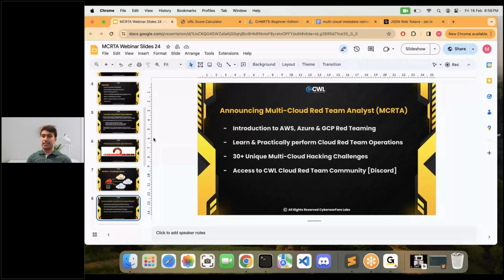Then we'll also discuss some of the red team operations, like how you'll actually perform those operations, performing some sort of OSINT activities on the public internet, identifying that information, and how we can use that information to get access into the cloud. And then you have to perform multiple enumeration techniques there. So there will be multiple challenges there.